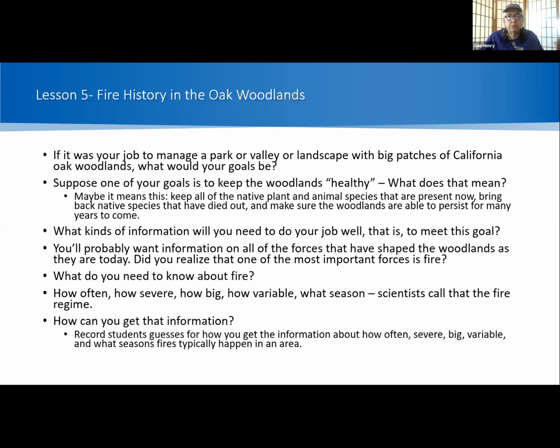Where the water is. Where the water is? Is there a creek? Is there a pond? Is it just groundwater? Awesome. So how often, how severe, how big, how variable, what season? Scientists call these things the fire regime. So how can you get the information on how often fires happen, how severe they are, how big they are, both in the present day and in the past? Do you have any hypothetical guesses for how you might get this information?